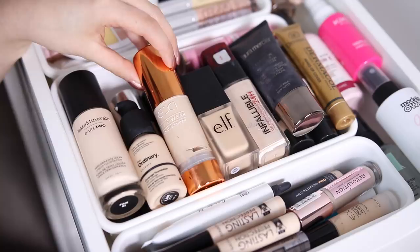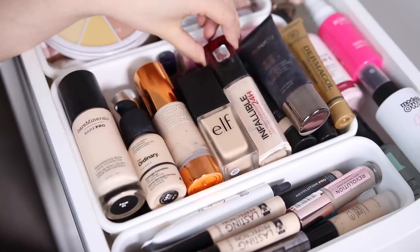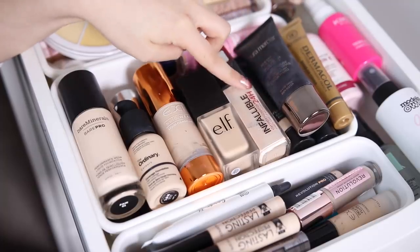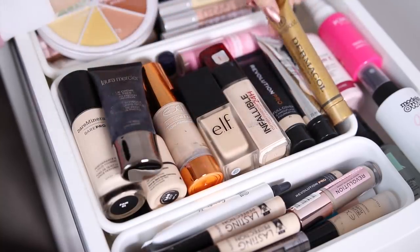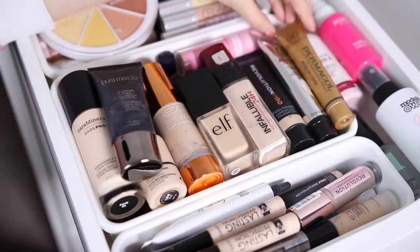What I'm trying to say is the one that I always use, the EX1 foundation, e.l.f. foundation, a L'Oreal foundation. I always go to say Maybelline, it's L'Oreal. The Laura Mercier foundation, that blimmin' Dermacol thing. Do you remember when I tested that? That was so full coverage. I literally thought my face wasn't my face anymore.